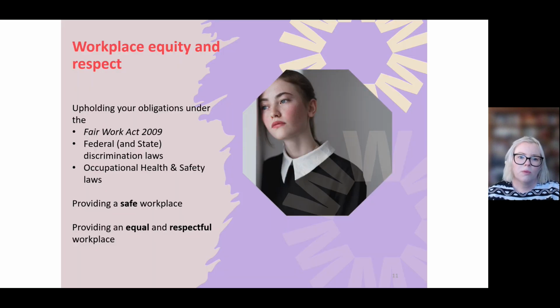So moving on to workplace equity and respect. Like I mentioned at the beginning, really this is the foundation of your workplace, your culture, and hopefully keeping your staff happy and healthy and keeping your business out of any trouble. So when we're talking about this, we're talking about upholding your obligations under the Fair Work Act, discrimination laws, as well as occupational health and safety laws. So you've got the fundamental obligation to provide a safe workplace and an equal and respectful workplace.